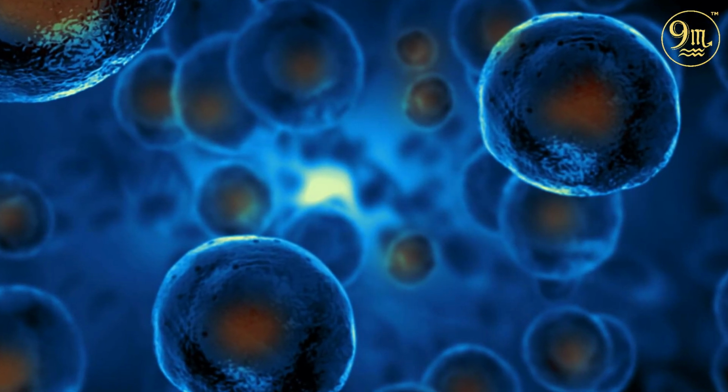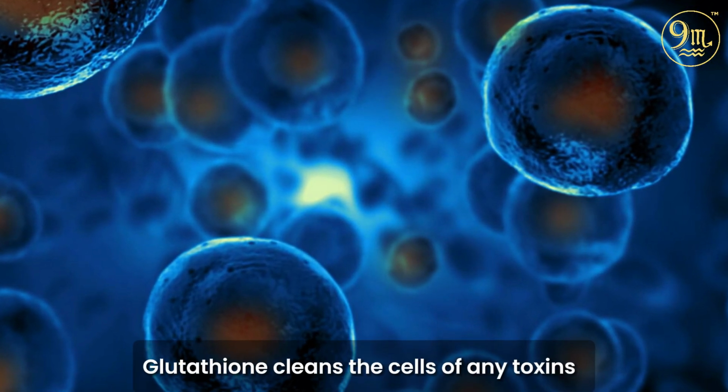So how does glutathione work? If I give you an analogy of a kitchen, you work in your kitchen, you cook your food, the kitchen gets messy, you clean up all the mess to restart the functioning again. That's exactly the job of glutathione in the body, in every cell. It clears out all the mess that is created in the functioning of the cell.